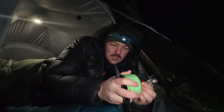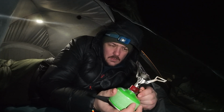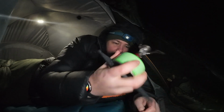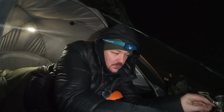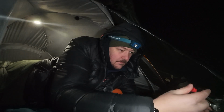Wait, what? It doesn't sound like any gas is coming out. Okay, yeah, there is. I just saw the gas then. Okay, I don't know if this canister is good for cold weather. Cold weather. Let's just get it fired up. Oh, I'm moving the camera if I move that part of the tent, so let's not do that.